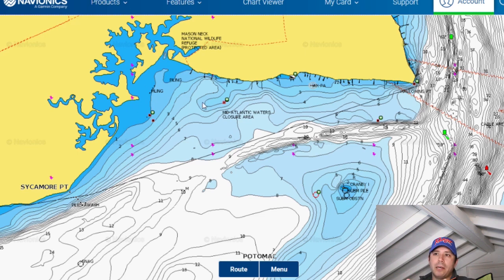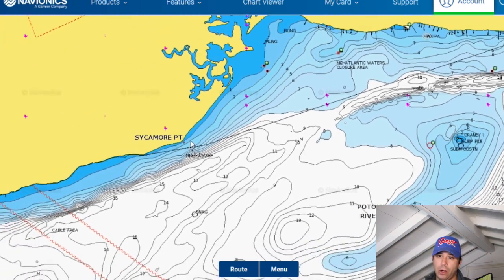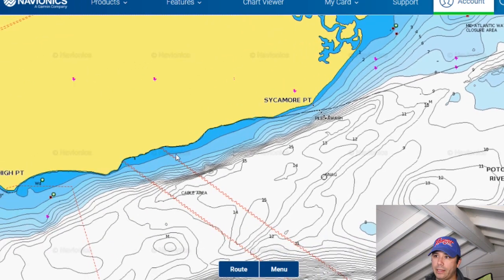This is what I talked about in my last video. You have feeder creeks and feeder ditches and things like that, to where fish will move all the way back up into these areas, and then as that tide starts dropping, they'll pull out into these areas as well. But I'm talking, this grass line goes all the way down. This is one of the longer ones on the Potomac right here.